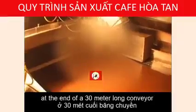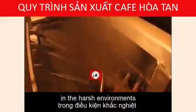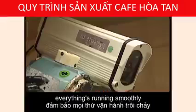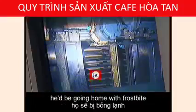At the end of a 30-meter-long conveyor, it's broken up into granules. In the harsh environment, they use cameras to check everything's running smoothly. If a worker spent too long in the deep freeze, he'd be going home with frostbite.